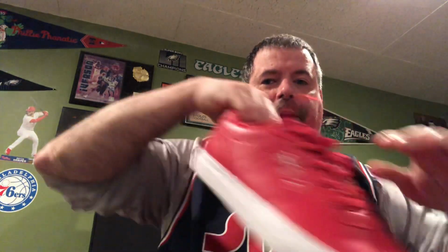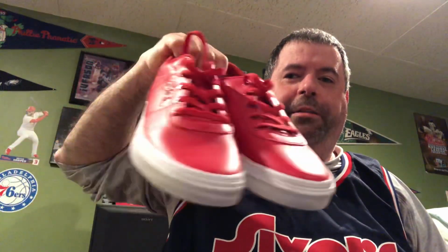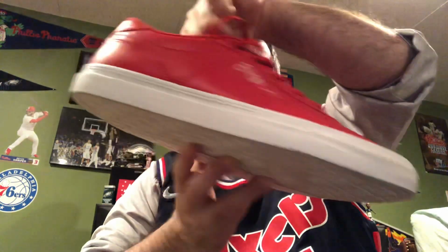And then I have this pair that I got from Burlington a while back too. These are Filas, but they're in the more current colorway, the red and white. So these would go with your more home pinstripe, maybe the road grays, and I can throw this on with the red ones that they wear as the alternate. Nothing too crazy about them, but again, I wanted a pair in the current Philly colorway, so that's what I got a little bit back, and I will be donning those at some point this season too.